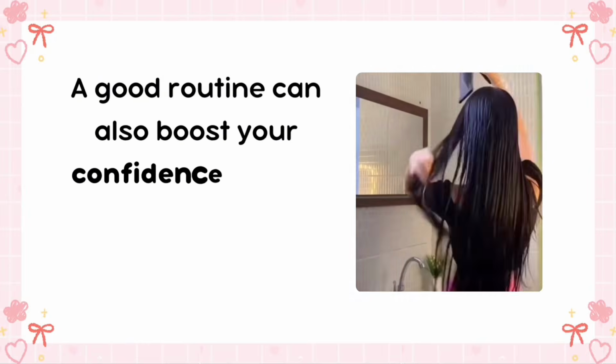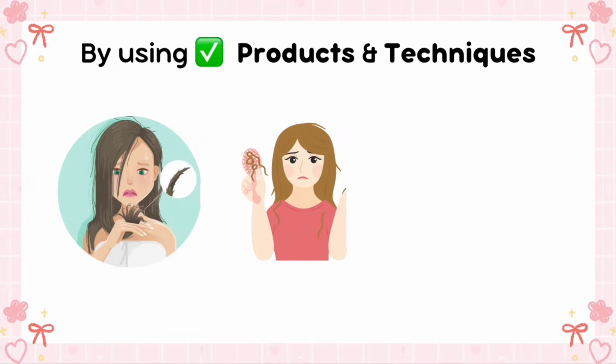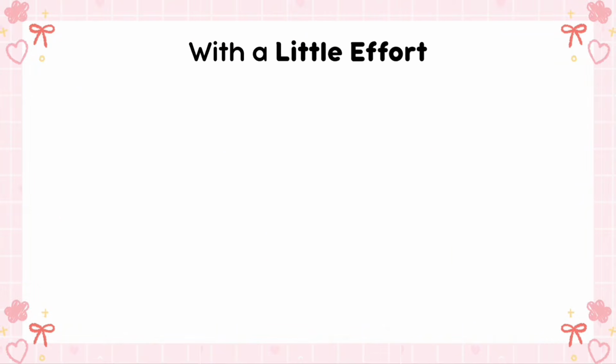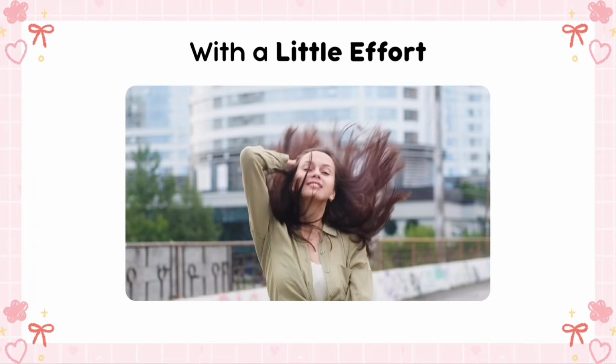A good routine can also boost your confidence and make you feel more put together. By using the right products and techniques, you can prevent common problems like split ends, breakage, and frizz. With a little effort, you can achieve the hair you've always wanted and feel like the best version of yourself.